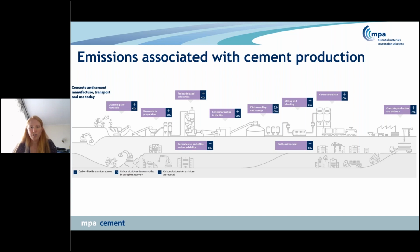The largest proportion of emissions arise in the production of the intermediate clinker product. Heating calcium carbonate-based raw materials releases carbon dioxide, and this generates around 70% of the emission associated with clinker. These are known as process emissions. The remaining 30% is attributed to the combustion of fuel. In producing cement, there are also emissions associated with the large amount of electricity consumed in quarrying, crushing, blending and grinding, and emissions associated with transport.